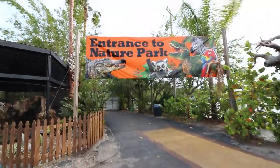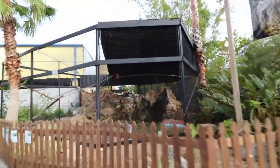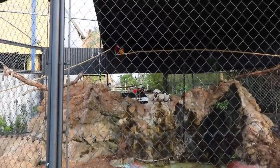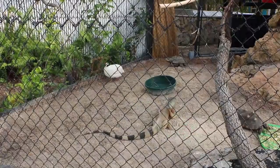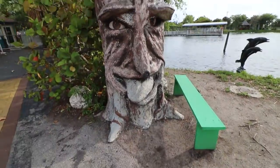Believe it or not, they actually have an entire zoo in the back. Fortunately, it's closed right now. We can get a few birds, a couple birds. And look at this turtle. He likes eating lettuce. Seems like a random assortment of animals, kind of. There's this really cool tree, man.